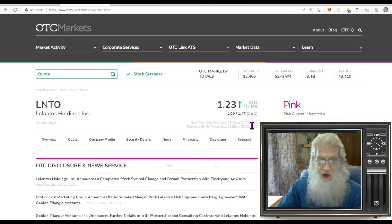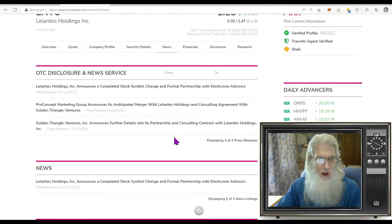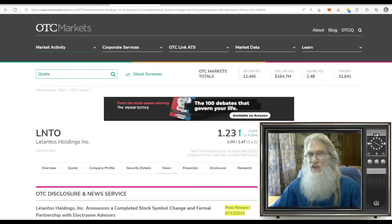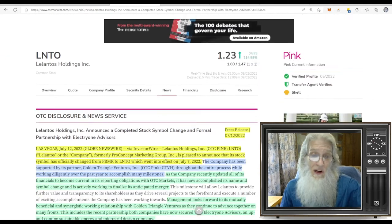Jumping on over to that news now. Not a lot of news here, but the most recent current piece of news came out on July 12th. LNTO's Holdings announces completed stock symbol change and formal partnership with Electra One Advisors. Now, the news is old, but it is all that we have. And really, they tell us everything we need to know.